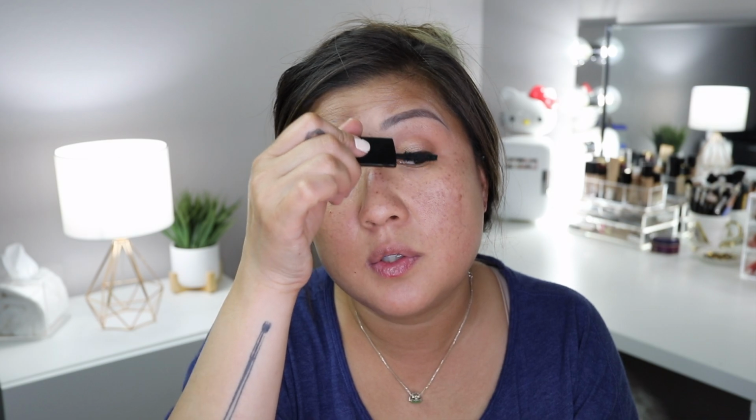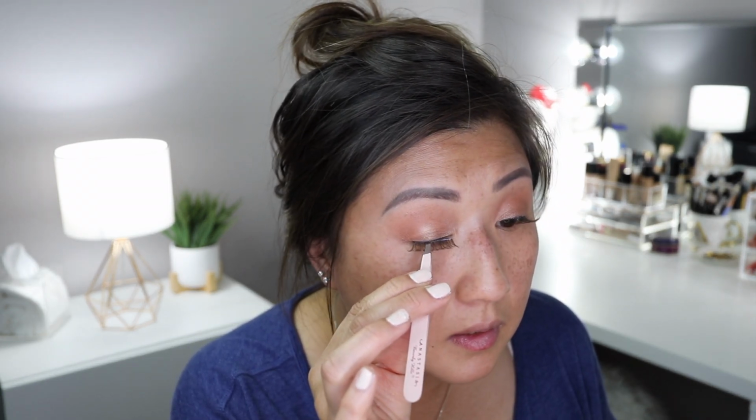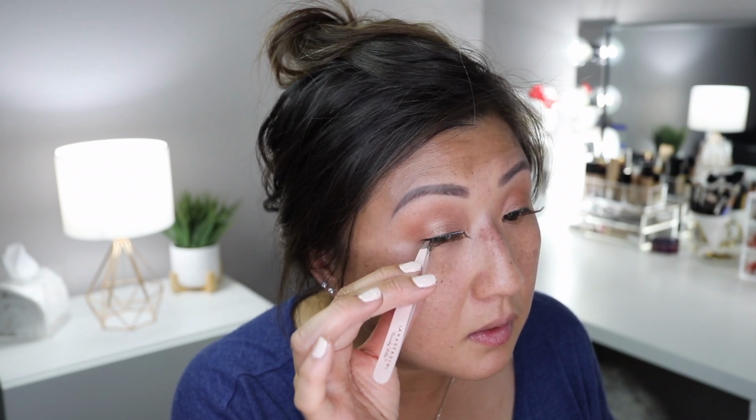And I'm not going to do a heavy coat because I don't want my lashes looking too black. I actually need to replenish my brown mascaras. Let's do this. So let's go ahead and apply on the mascara. I don't think that black application is going to make a big difference, but I was just hoping I had some brown mascara to apply on.